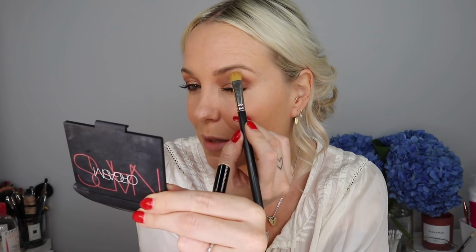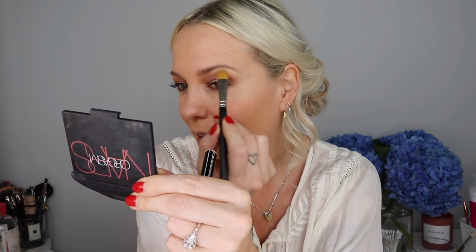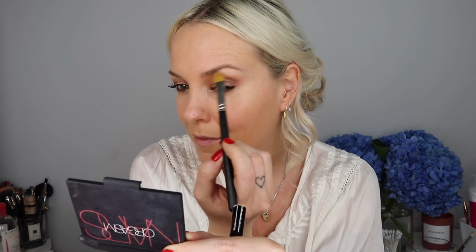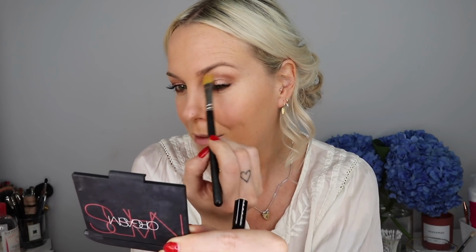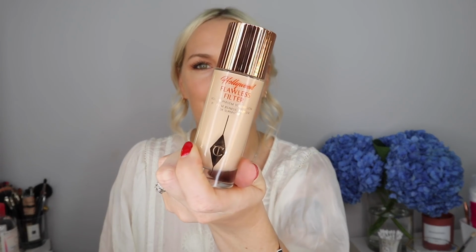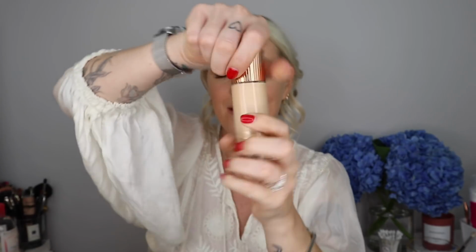I'm also going to use a little bit under the brow, just to brighten that area and give me a really natural lift. I'm going to use the Flawless filter from Charlotte Tilbury as my highlighter.